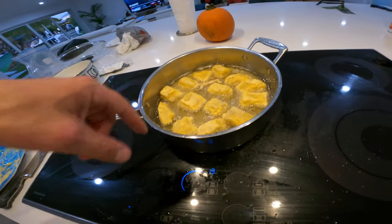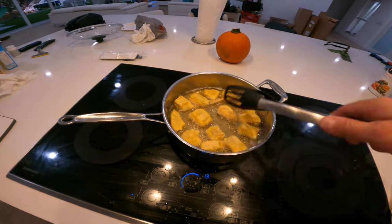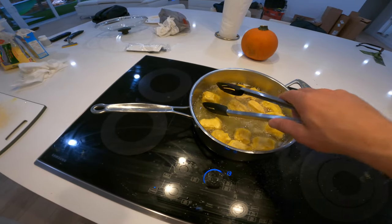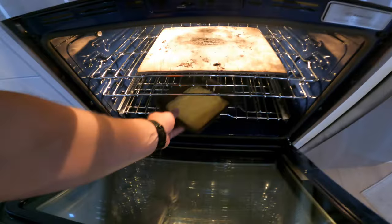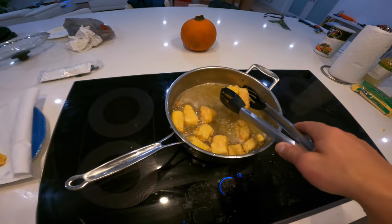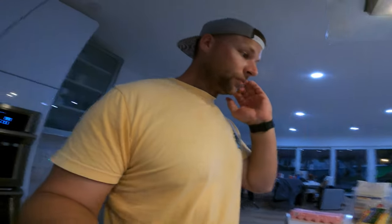So let's cook them all up. Couple more minutes here and then we're gonna flip them. Flipperoni. There we go. Getting nice and golden brown there. All right. Couple more minutes and then we're done. Oops, what's that in there? Huh. Voila. We're done. Get these puppies over here. That was quick.